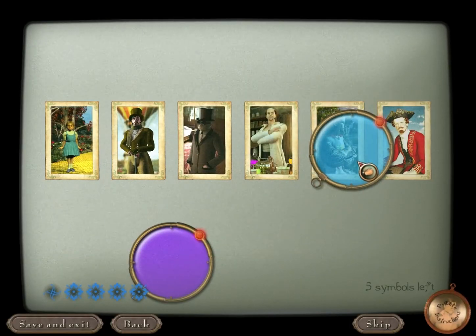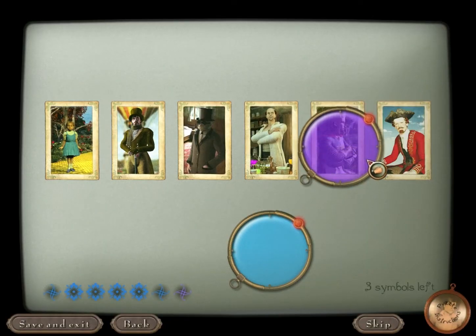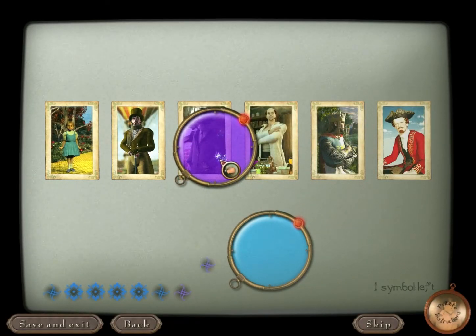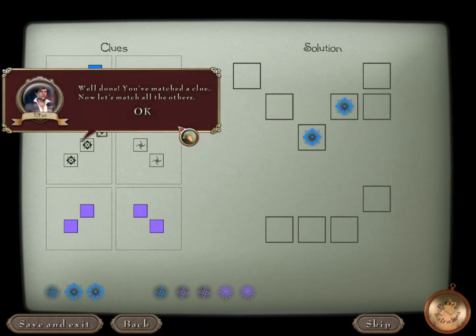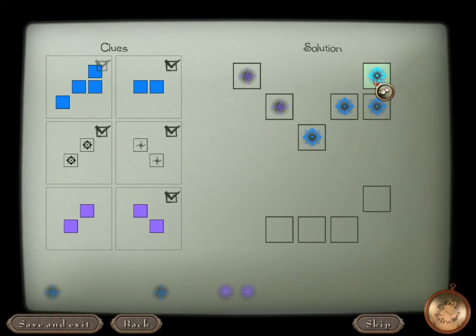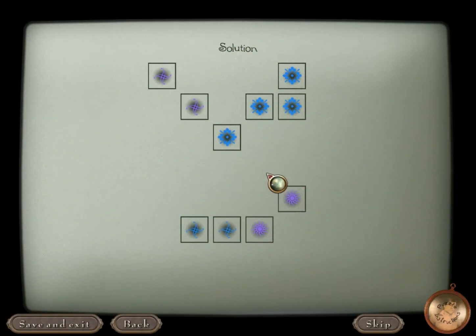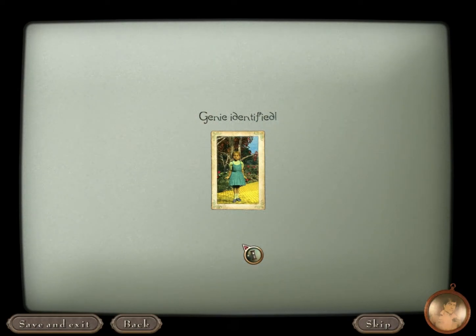Who's the genie pretending to be? I don't know. It's random. Wow, 3 things? Yeah, I'm going with Griffin. I'm guessing Griffin's the villainous genie if we've got that many cards. That many symbols for Griffin. Yeah. So let's see. I think, yeah, these 2 purple. Yeah, those purple and those purple, and then the others are going to be blue. See, that puzzle was fine. That was not as bad. Oh, it was Dorothy. Wow, jeez.